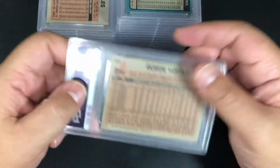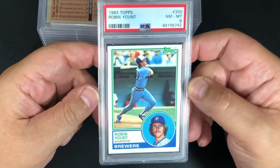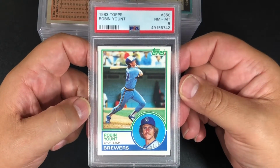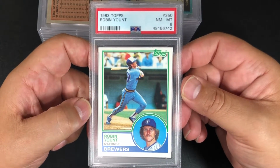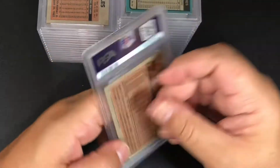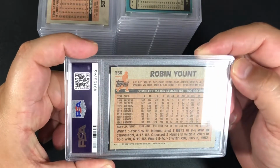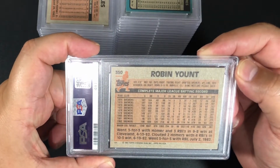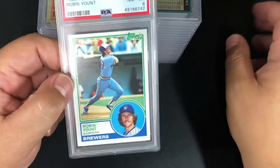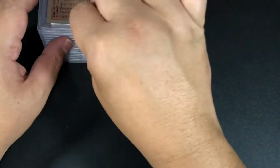But this is a Robin Yount. This is 1983 Hall of Fame Robin Yount. Ooh, an 8. Really, look at that card. I mean, this is sharp for an 8. It's clean on back. I don't see where this is an 8. Hopefully they're not killing me on the grades here, because that was pretty sharp.